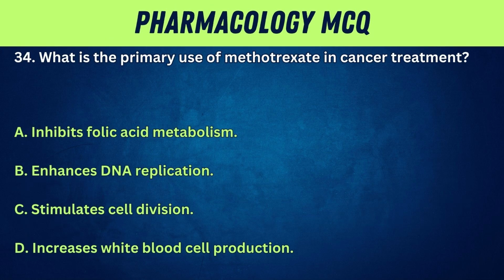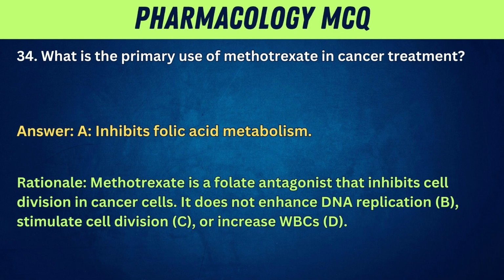34. What is the primary use of methotrexate in cancer treatment? A. Inhibits folic acid metabolism. B. Enhances DNA replication. C. Stimulates cell division. D. Increases white blood cell production. Answer: A. Inhibits folic acid metabolism. Rationale: methotrexate is a folate antagonist that inhibits cell division in cancer cells. It does not enhance DNA replication, B, stimulate cell division, C, or increase WBCs, D.